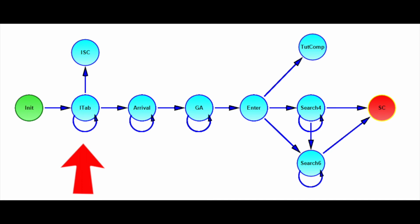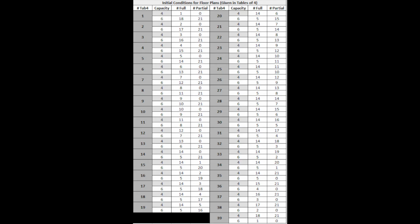The initial conditions at 4 p.m. of the current floor plan were observed over a span of 5 days and averaged. ITab will initialize the 40 tables with the displayed initial conditions. These are unique to the floor plan of the model. Partially filled tables are randomly populated with 0 to 2 for 4-person tables and 0 to 3 for 6-person tables, and all occur with equal probabilities.